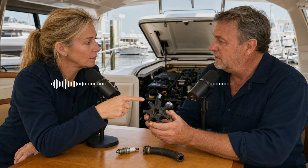Because marine machinery can feel like this secret language, right? Yeah. And it's a language you really don't want to be trying to learn while you're actively taking on water. No, definitely not. It can feel super intimidating at first. But understanding that language is crucial because a marine environment is uniquely hostile to machinery. Hostile is a good word for it.